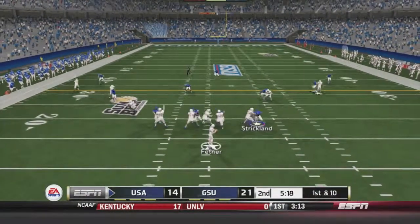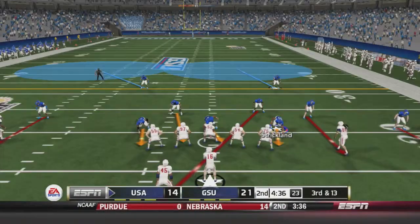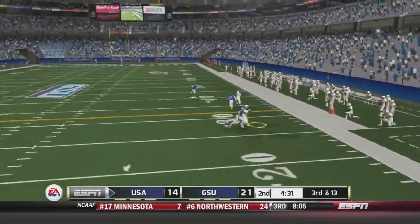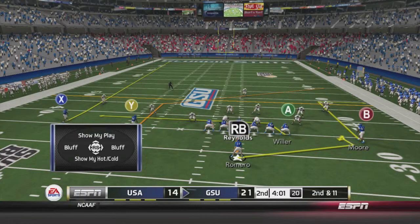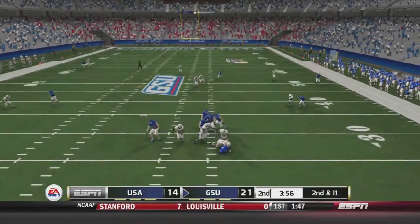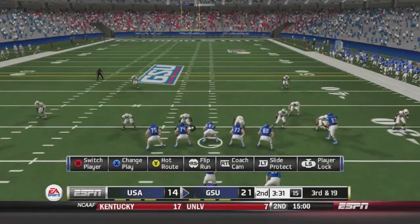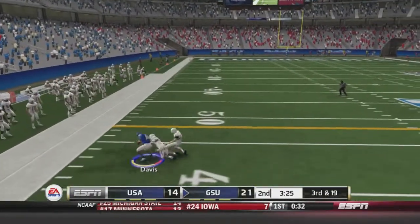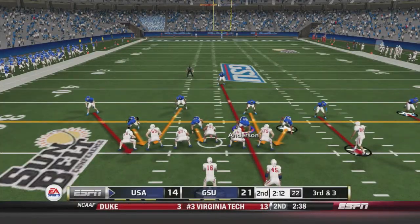South Alabama now taking over on offense, first time in the 2nd quarter, and Trey Fettner is going to get sacked for an 8-yard loss by Tanner Strickland. 3rd and 13 now for Fettner and the Jaguars. Fettner's going to pass this one out, and it's broken up, incomplete, and South Alabama has to punt the ball away. Georgia State takes over here. Reynolds will look to pass on 2nd and 11 here, and he will be hit in the backfield, sacked for an 8-yard loss, setting up 3rd and 19. Out of the shotgun here, Reynolds will look to pass. He'll fire to the left side, caught by Otis Davis, and that one is good for 16 yards, but 4 yards short of a 1st down, and Georgia State punts.